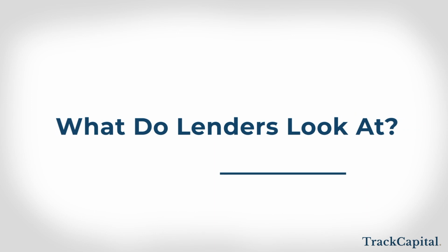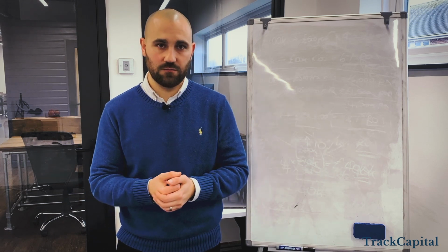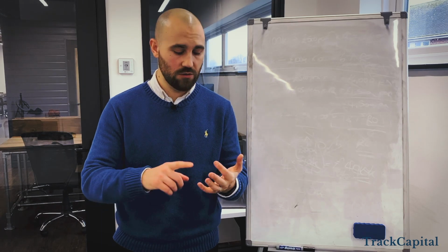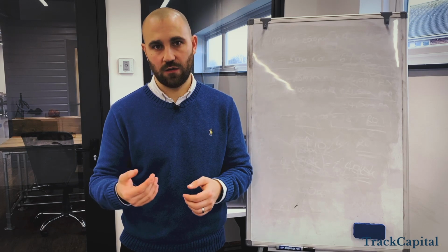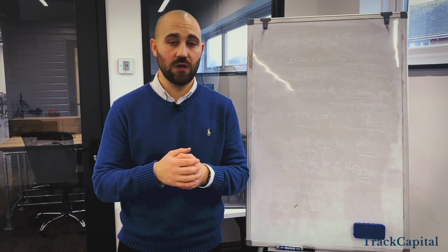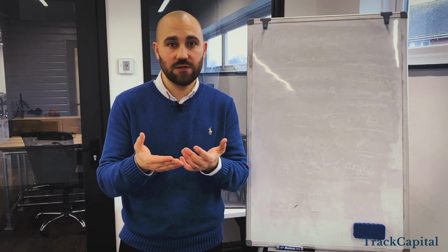So what do lenders look at? Firstly, they look at you, the borrower. So they'll look at your lendability, your credit score, credit history, your income, your age, and what they look at and how strict they are for that criteria will differ from lender to lender. Some lenders require a minimum income, some lenders don't.